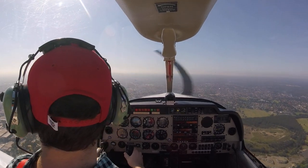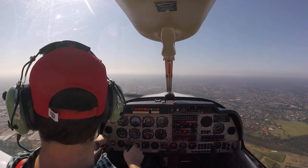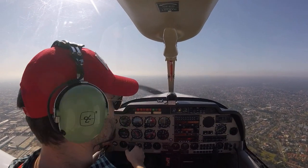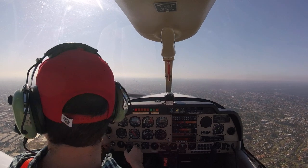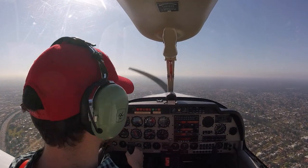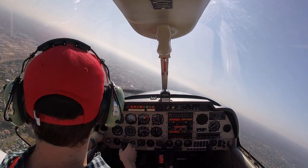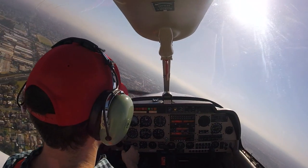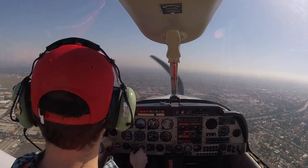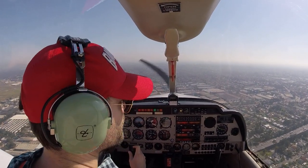Foxbat 8796, follow the Cessna on upwind, runway left, clear touch and go. We've got the traffic and runway left, clear touch and go, Foxbat 8796. November, runway left, cleared to land. Cleared to land, runway left, India's here in November.